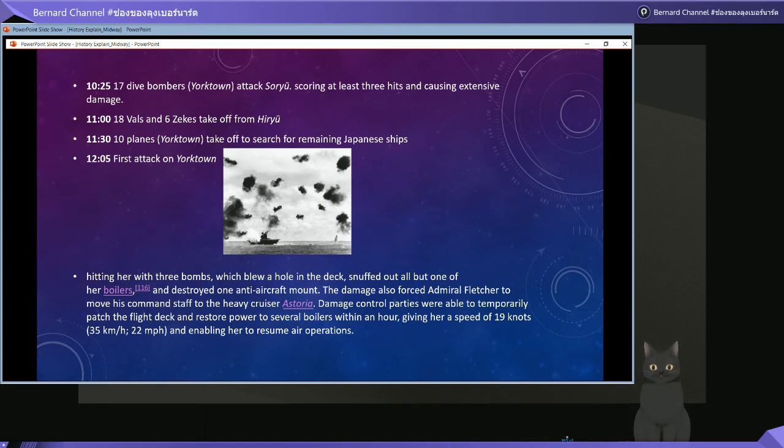17 bombers from Yorktown also spotted Hiryu and scored 3 hits, causing extensive damage. Well, Hiryu was on fire at the same time because, as I said, they accidentally found them and started the dive bombing, and that hurt. Okay, but that's not all. Not only the Japanese suffered, America suffered too.